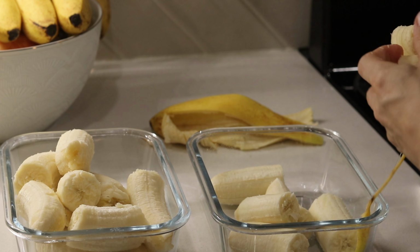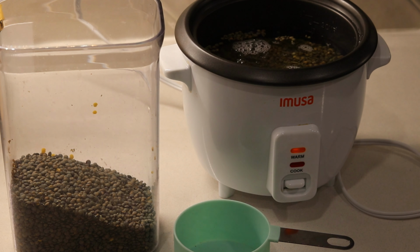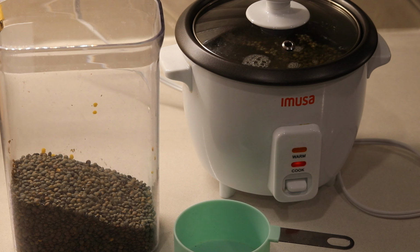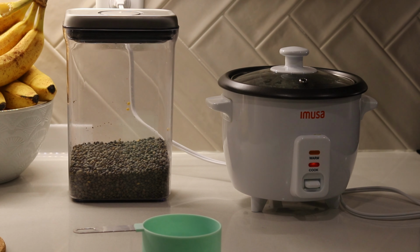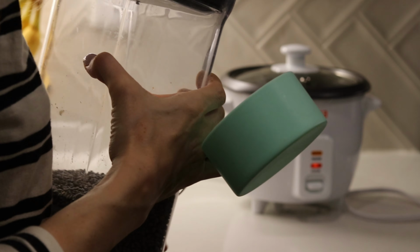Up next, I like to make my lentils in advance. So this is something that I've been doing in my rice cooker. I will rinse 1 cup of dry green lentils and then cook them in the rice cooker with 2.5 cups of water. And my rice cooker doesn't have any settings other than cook. And then when they're ready, it just clicks to the warm setting to keep them warm.